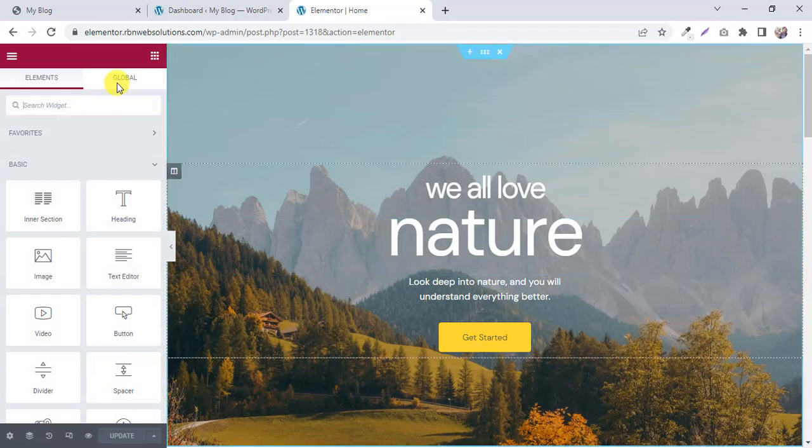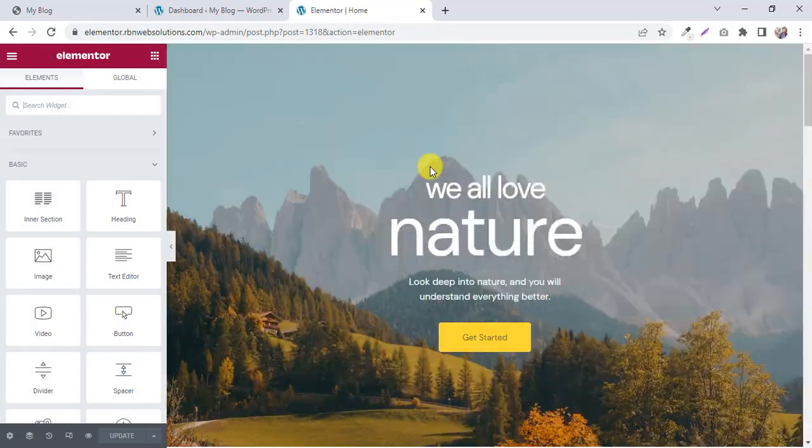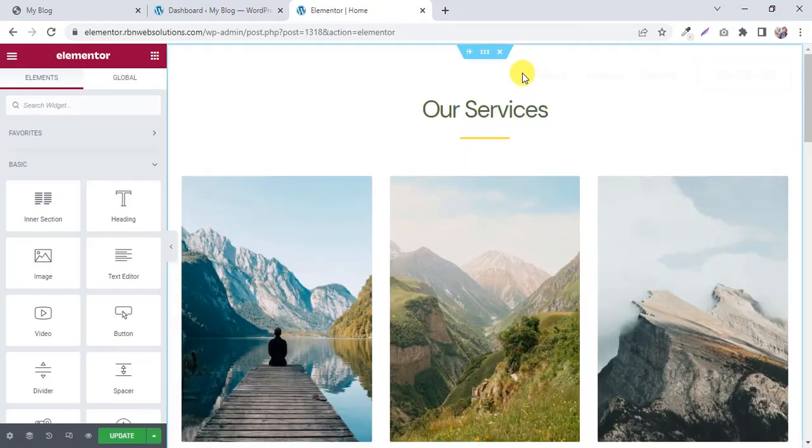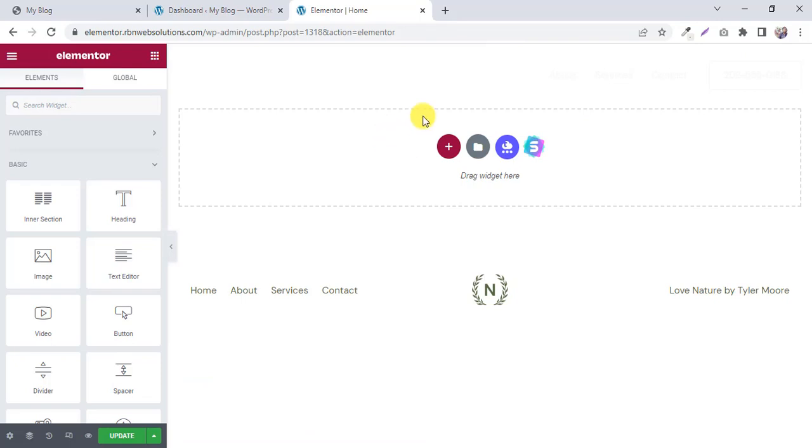That is the best option if you don't know about WordPress and if you are really a beginner. But I am going to show you how you can make a website from 0 to 100%. So we are going to delete every section. So this is a fresh new website right now.